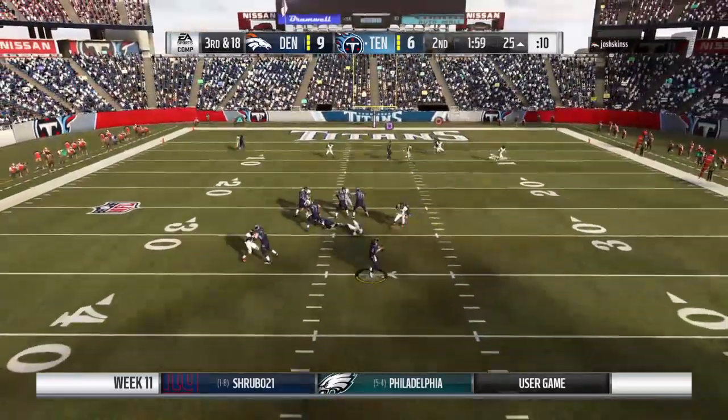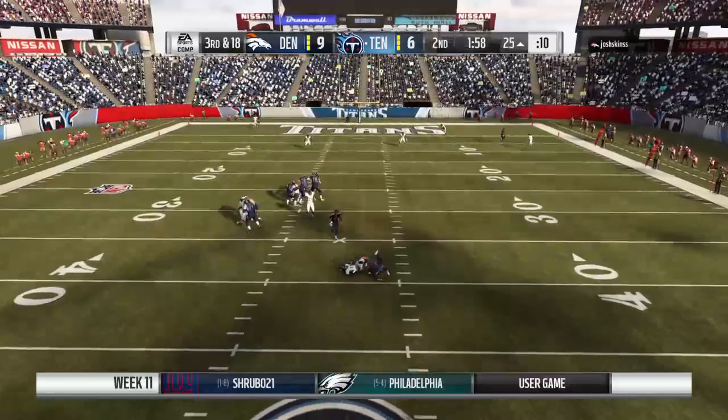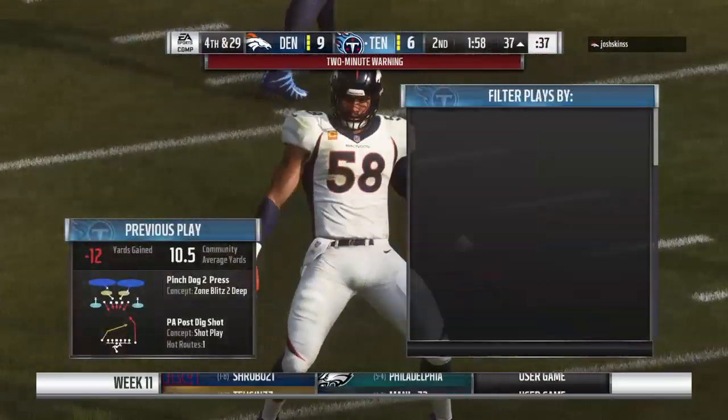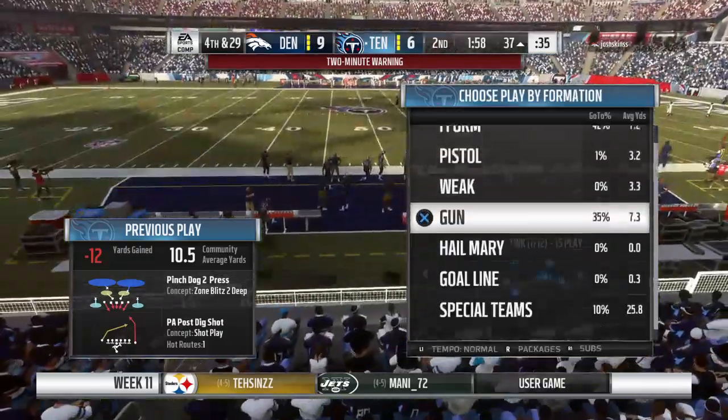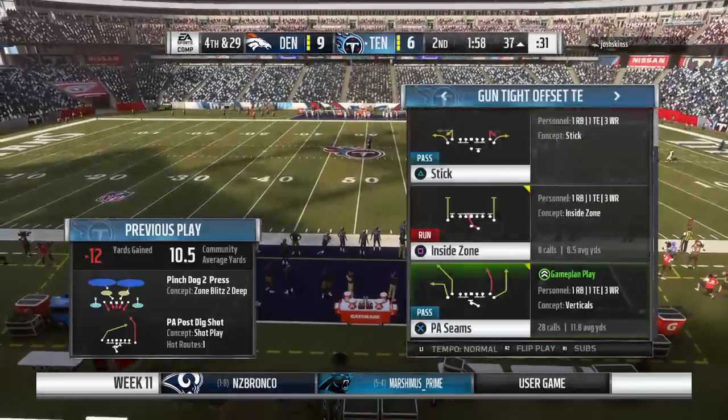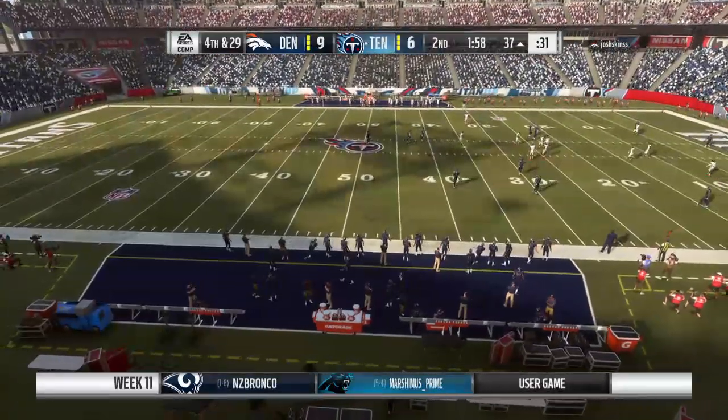Mariota to throw it. And they get to Mariota here as he's dropped on the sack. 1:58 to go in this first half of play. Back to Tennessee after this.